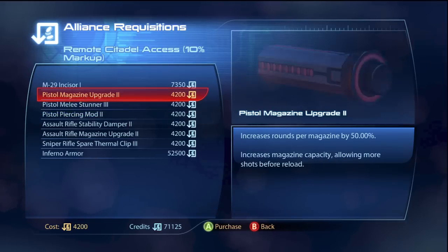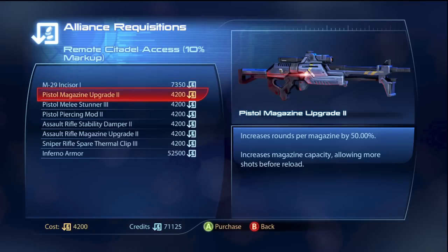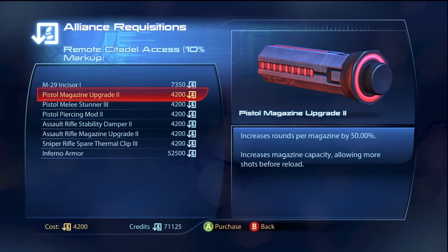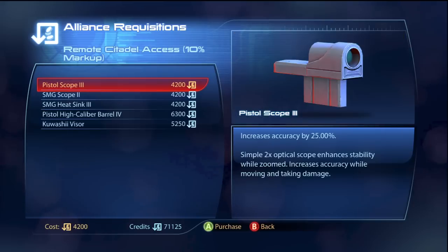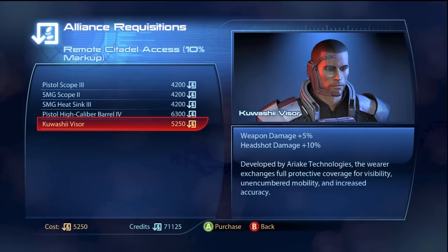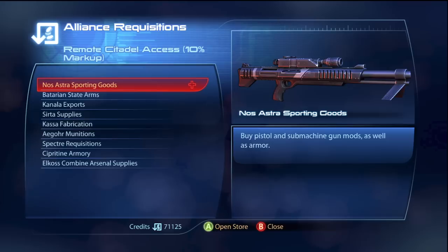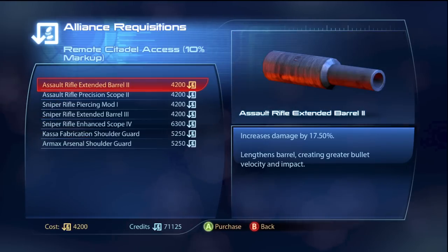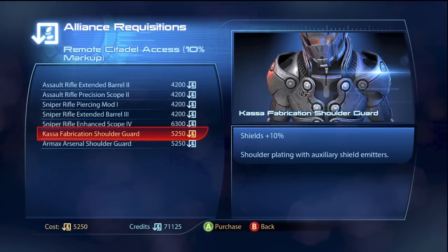So, some assault rifle stuff, some pistol stuff. Magazine upgrade, definitely something that Shepard wants. A pistol magazine upgrade. In fact, I'll probably buy it. I'm going to the Citadel anyway, I might as well have a mooch about. Oh, a new visor. Inspector requisitions. Some more shoulders. Shield 10%. That might be worth a purchase.